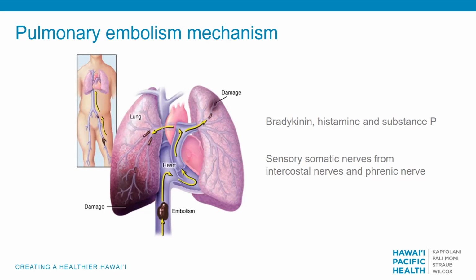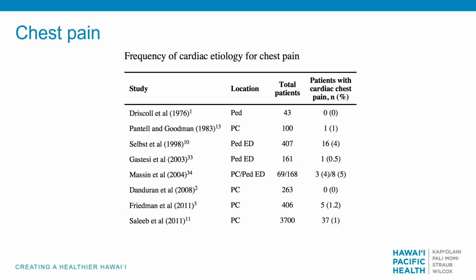So let's just go into a little bit of statistics more. In that article that I showed you, there's a nice summary article about previous articles that looks for cardiac etiology of chest pain. And you can see from this list, the largest was published in 2011 by Saleeb et al. It had 3,700 patients evaluated in the pediatric cardiology office because of chest pain, and only 1% of those had a cardiac etiology. 37 out of the 3,700.